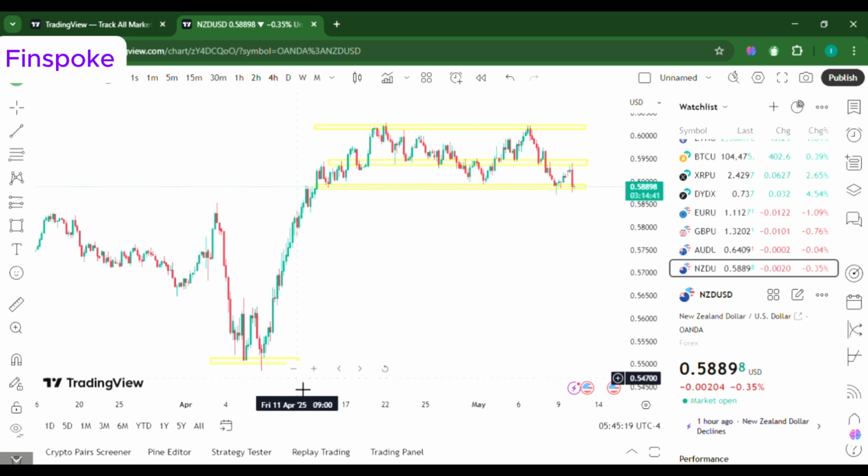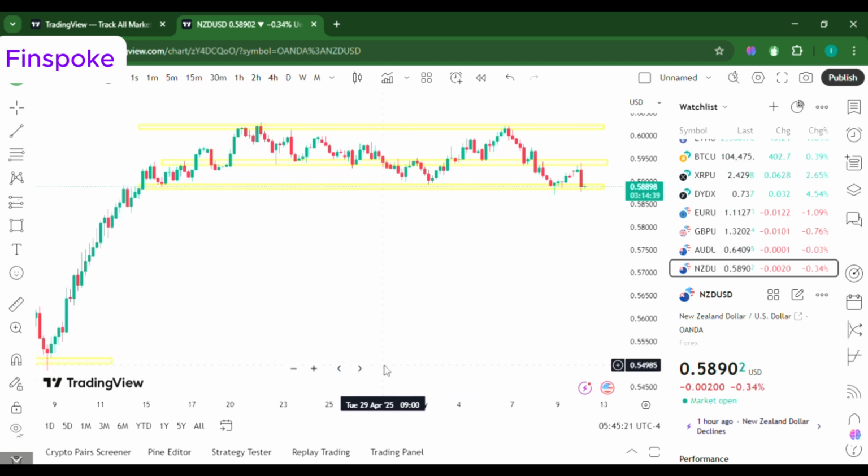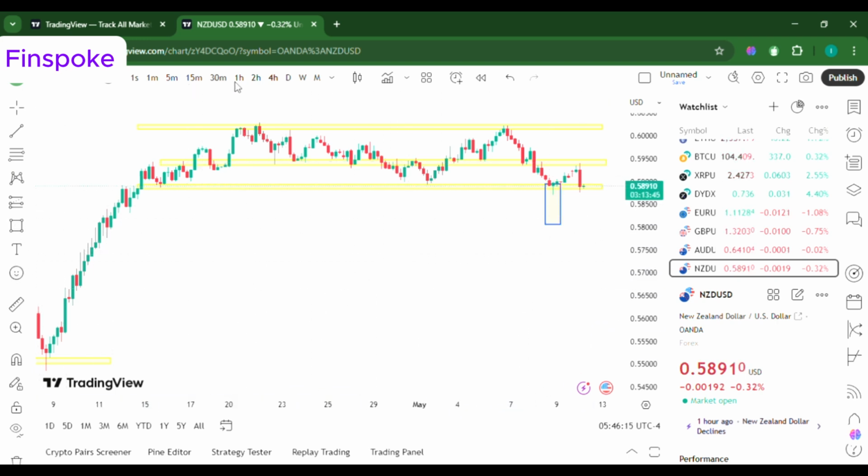Let me zoom this now. If I move to the lower time frame, let me give this a mark. You will see this thing now. Let's go to the 2 hours time frame.